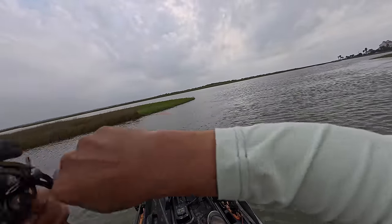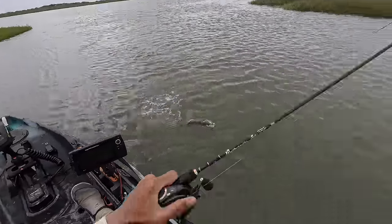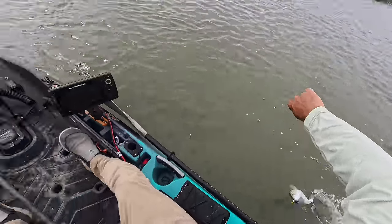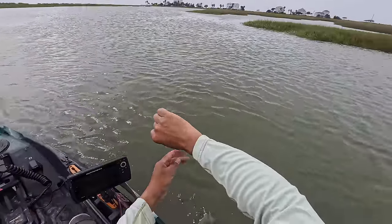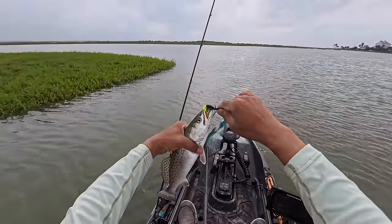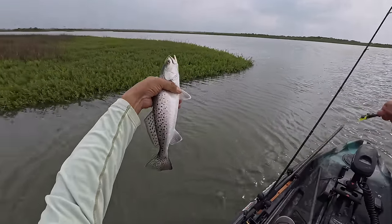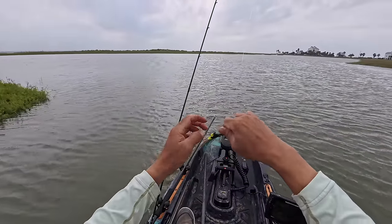Hold up, we aren't done. Speckled trout on the board. This dude bit in the green water. Pretty deep right here. All right, and we're using a bit of a different lure. Nice healthy trout right there.